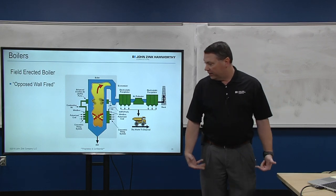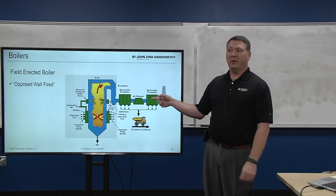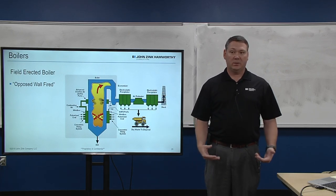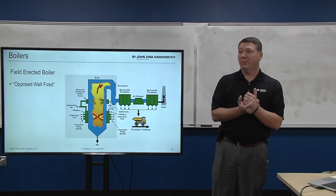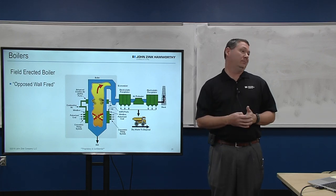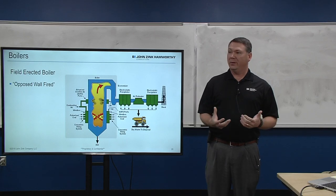Now, one of the more fun parts of my job is to take these and convert it from coal to natural gas. So, you know, everybody, we're trying to be more and more environmentally conscious. And most of our products are driven by emissions. So these are fun, because you get to take a big pollution source and reduce it.